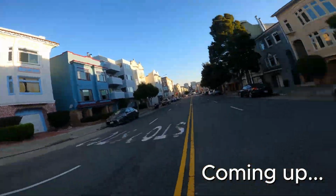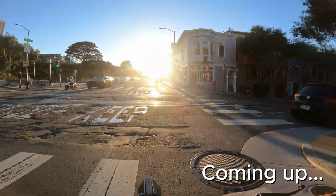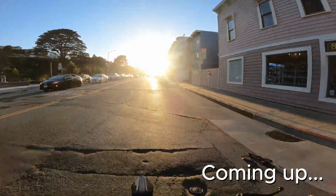Nice bike. Kick this thing into hyper mode. Yeah.